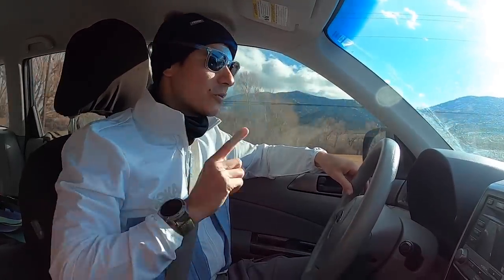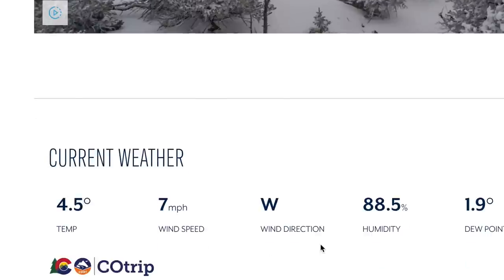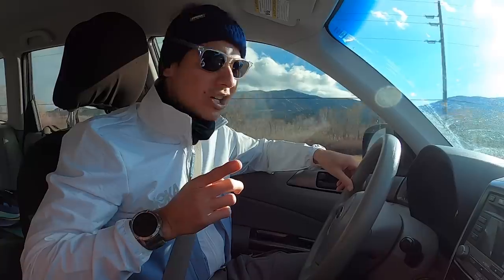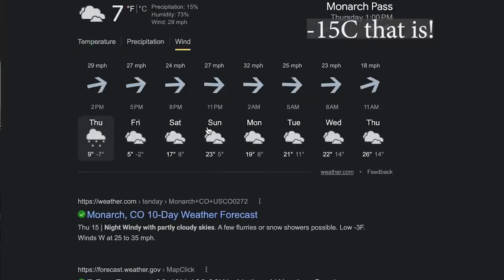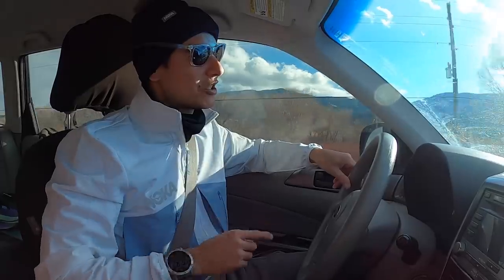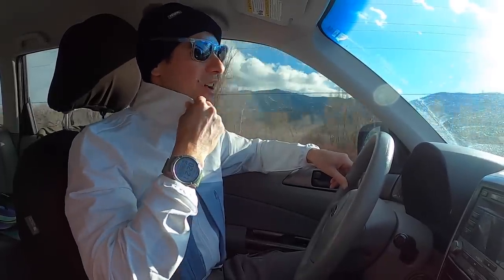Thing is, Sandy and I saw the weather forecast up there. It said 4.5 degrees. That's in Fahrenheit with about a 90% humidity. Chance of high wind as well and blowing snow. So always tricky going up mountain weather. Got to bundle up with some extra layers and we'll see when we get up there.